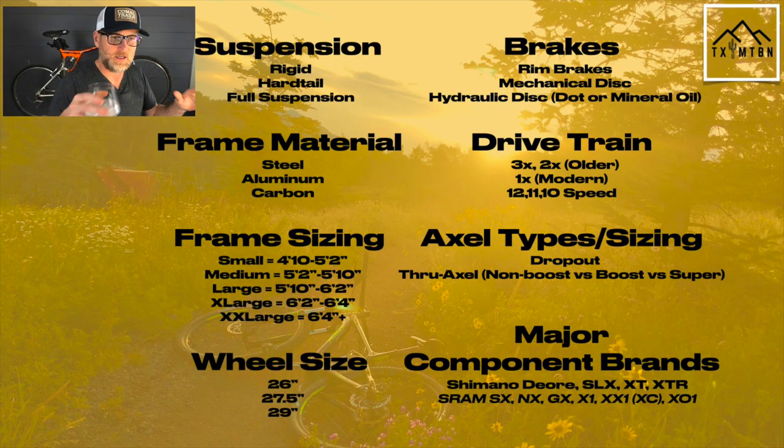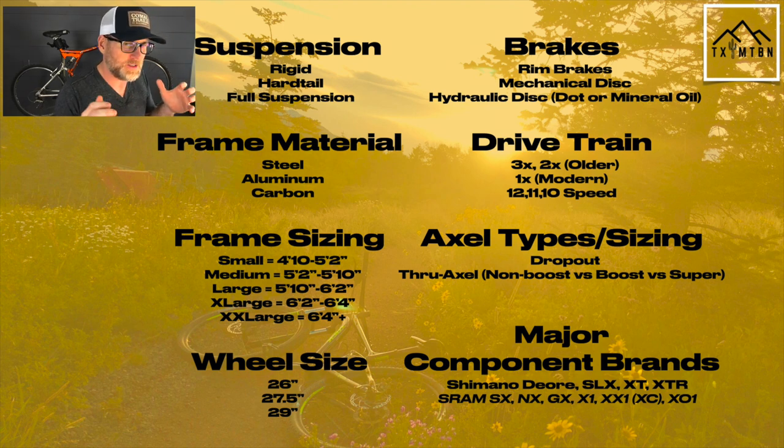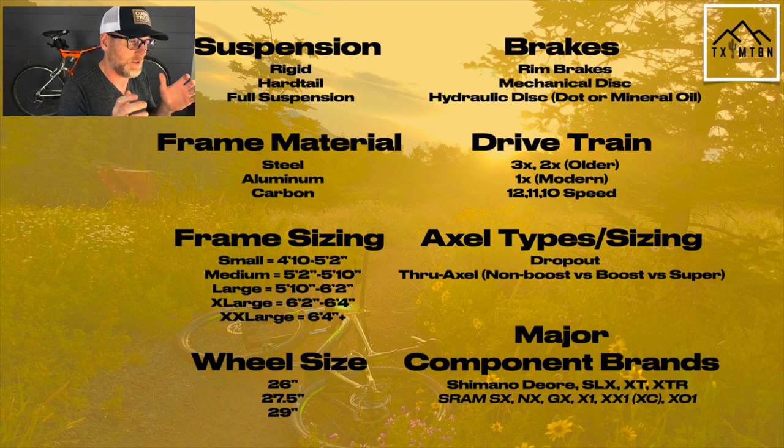Okay, now let's get into the different kind of components and different categories of things you need to think about as you're figuring out exactly what the right kind of bike is for you. So first, let's talk about suspension. You're going to have a rigid, a hardtail, or a full suspension.